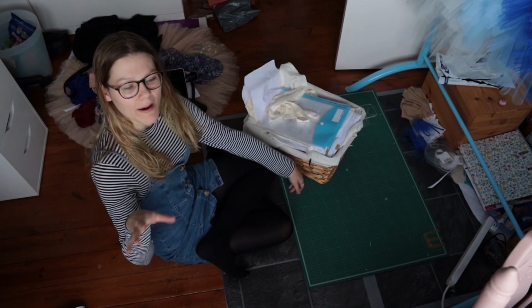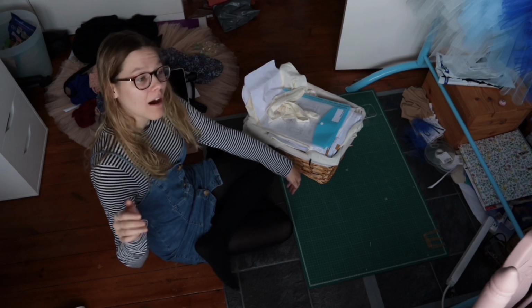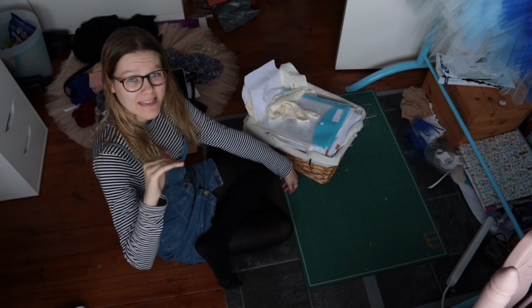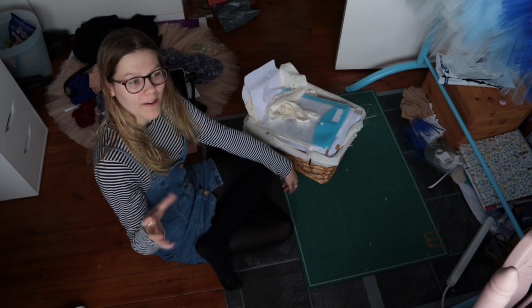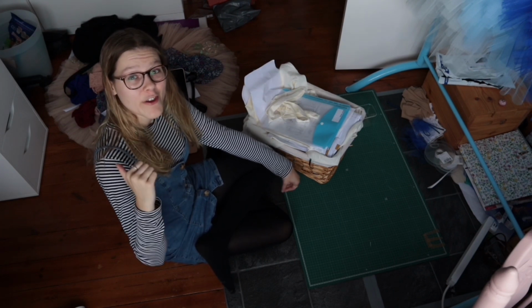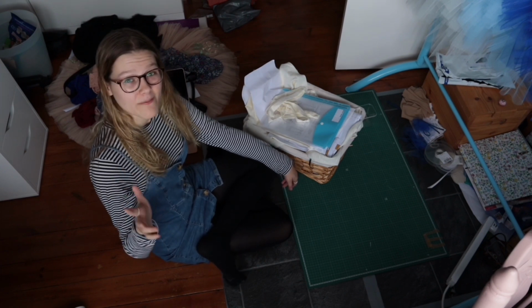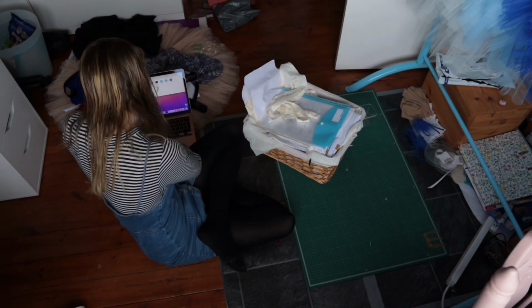I can't remember where I was on my updates, but the things that I have left to do now is I've got to pleat the skirt fabric together. The bodice is completely done. I've literally just got to pleat the skirt, sew the skirt together and hem the skirt. Then I can add the buttons and fastenings and I'm done.